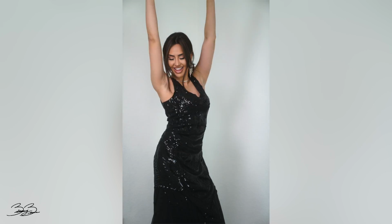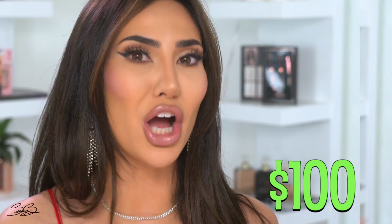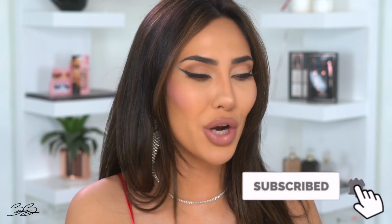So this dress was a little bit more on the pricey side, but it definitely was extremely affordable when you guys know the quality of it. It only cost me $47. And honestly, you guys, I have been looking for dresses recently because obviously I'm getting married and they range anywhere from like $100 to $500. So $47 for such a beautiful high quality dress, 100% hands down do it. It is recommended by me, looks incredible. You guys are going to be obsessed.